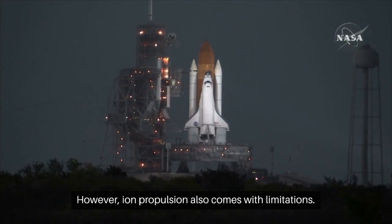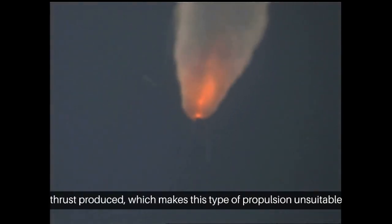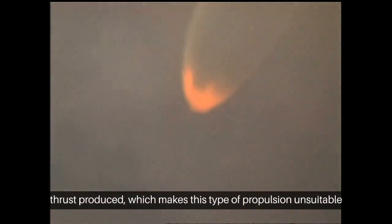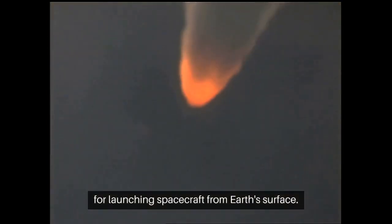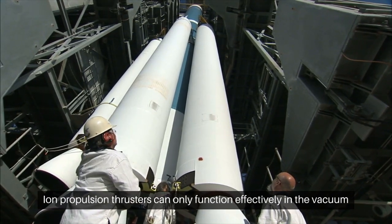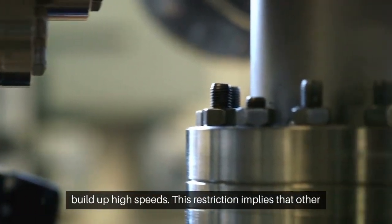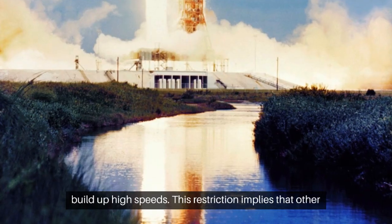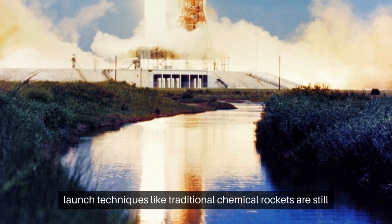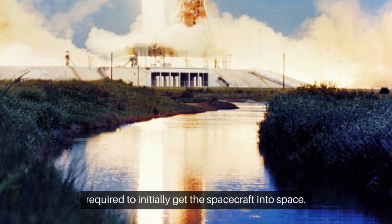However, ion propulsion also comes with limitations. One of the key challenges is the small amount of thrust produced, which makes this type of propulsion unsuitable for launching spacecraft from Earth's surface. Ion propulsion thrusters can only function effectively in the vacuum of space, as they rely on prolonged operation to gradually build up high speeds. This restriction implies that other launch techniques like traditional chemical rockets are still required to initially get the spacecraft into space.